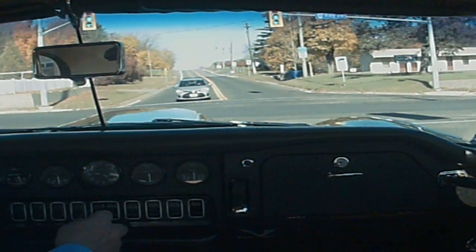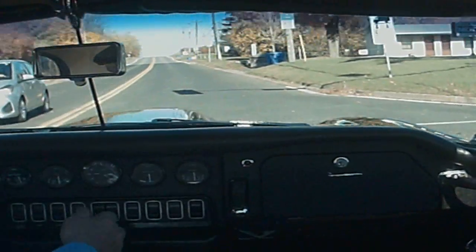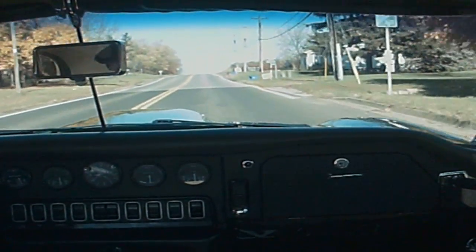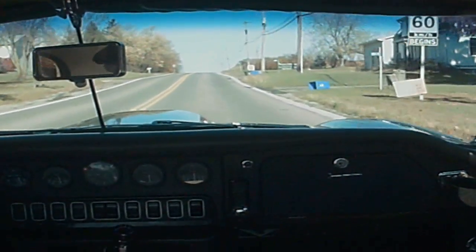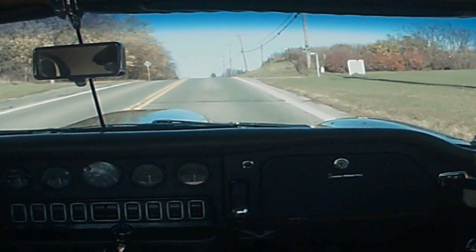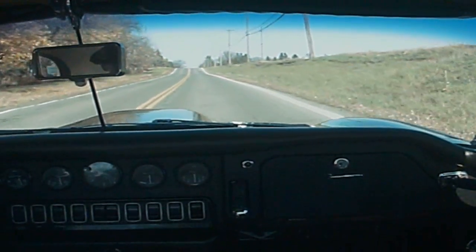Here we are at the corner of Effingham Street and Highway 20 in Fawn Hill, Ontario. It's November the 3rd, 2015, and it's a beautiful fall day here in Niagara, Canada. I'm going to take you guys down a couple of my favorite roads.